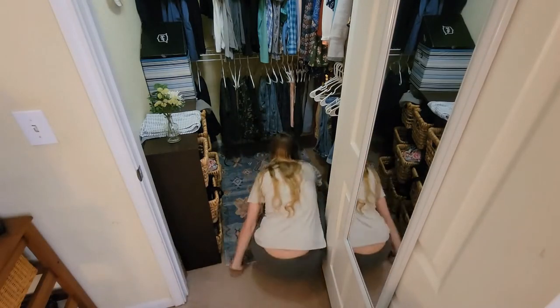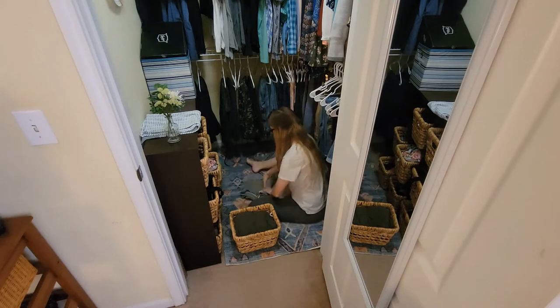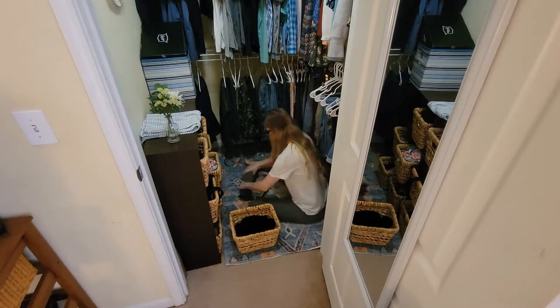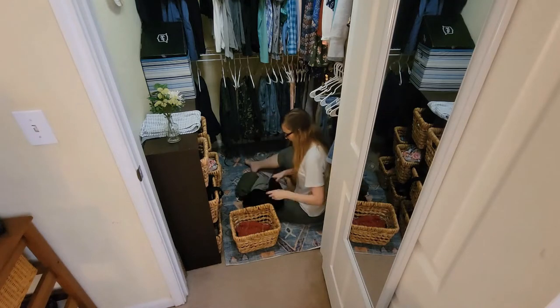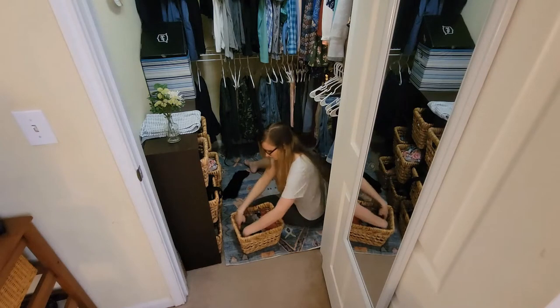Now I'm just finishing up in the closet. I'm straightening up our new baskets for our clothes first. I just threw everything in when they arrived. Then I'm decorating the shelf. Don't know if I like the decor on the shelf or not, so that might change.